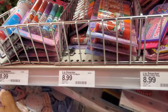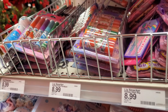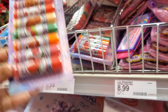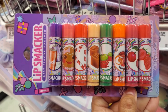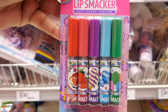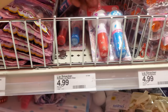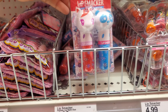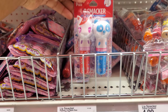Brings back memories. My husband's like, oh, we should get some for our daughter for her stocking. I'm like, I mean, she loves them, but I know she wouldn't wear it. $9. I would. I like that candy cane one, too. Oh, I can't believe these are 9. And they have the gloss. I'm not too sure how much the gloss is. I just found it. Oh, $8.99. Okay. And we have Lip Smacker Duo, Unicorn, and Panda Bear Cherry, and Creamy Puff for $5.